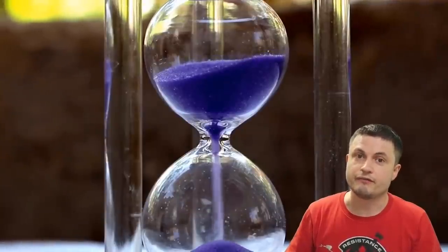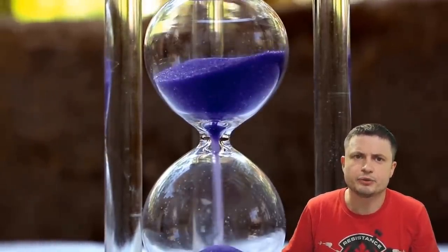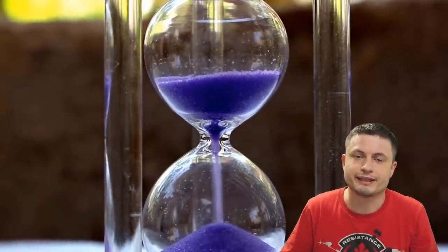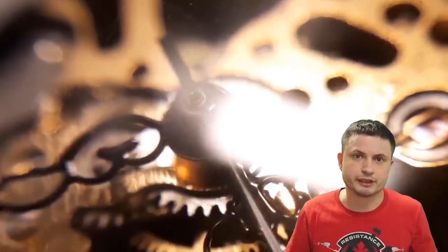As humans, we have a very unhealthy fascination with the idea of time and timekeeping. Why is it that we like to keep track of time? Why do we count minutes? Why do hours and seconds and minutes exist? What is it about time in general that makes it such a universal concept?